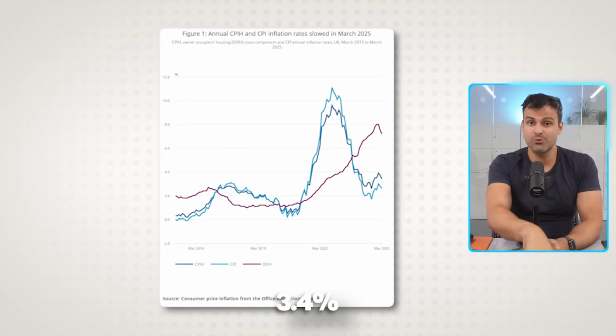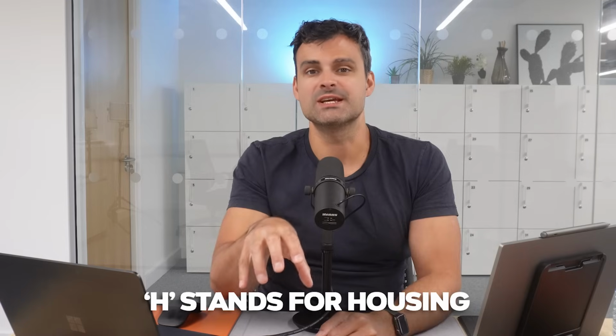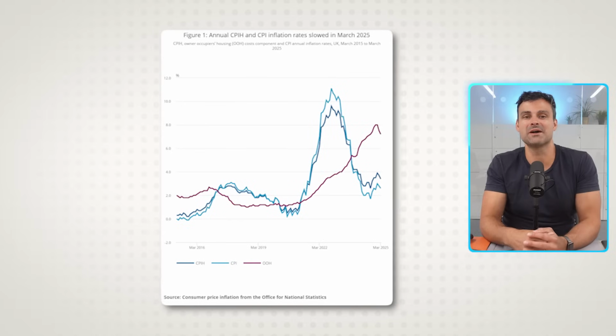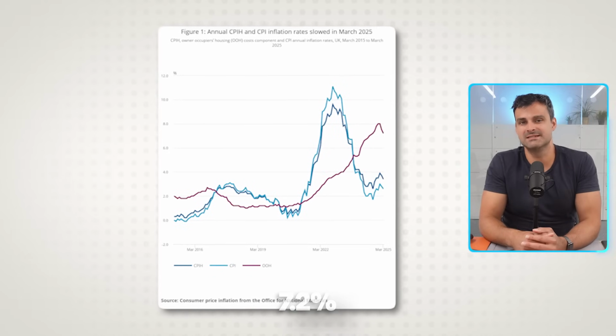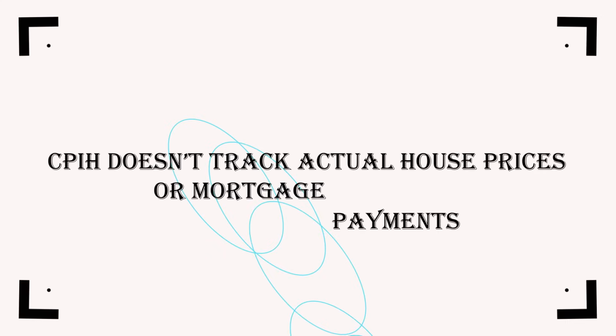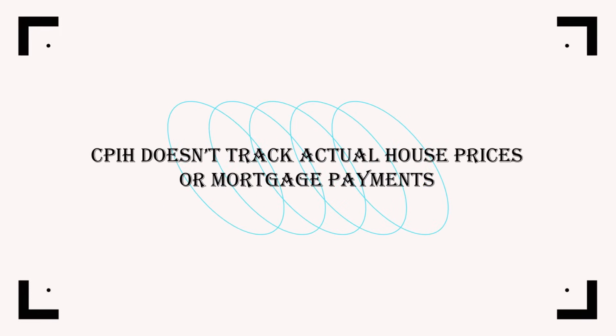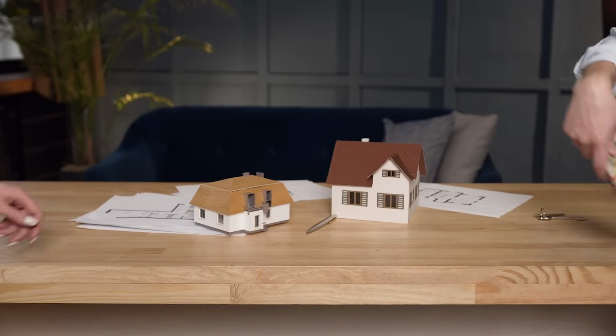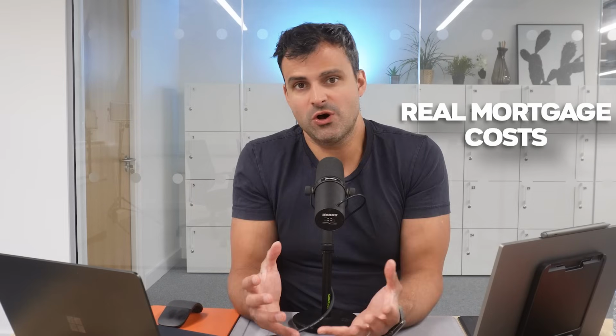That's where CPIH comes in, the dark blue line. That's at 3.4%. The H stands for housing, and it includes a measure called OOH, owner occupiers' housing cost. Dark red line on the graph sitting at the incredible 7.2%. This is an attempt to capture what it feels like to own a home by estimating how much you pay to rent a similar property. But even CPIH doesn't track actual house prices or mortgage payments, amazingly. Instead, it uses something called imputed rent. Basically, what you might pay to rent the home you already own. It's a soft estimate, not a reflection of real mortgage costs or deposit hurdles.